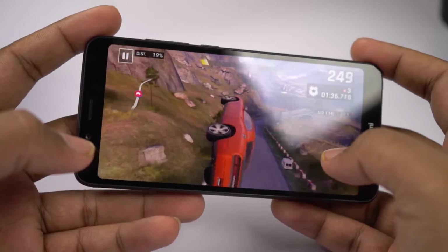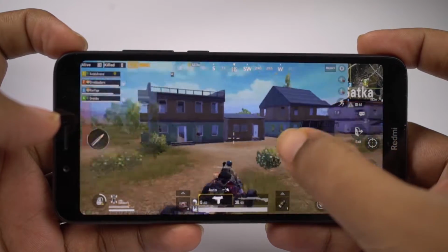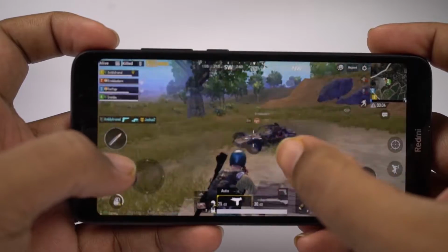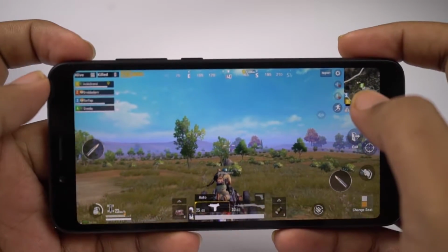Now the next best thing about this phone would definitely be performance. This phone sports a Snapdragon 439 processor with Adreno 505 GPU. Now in terms of performance, it's definitely not as powerful as other phones, but still it's a pretty good processor and a good upgrade when you compare it with the Redmi 6A. Overall, performance on this phone is pretty good.